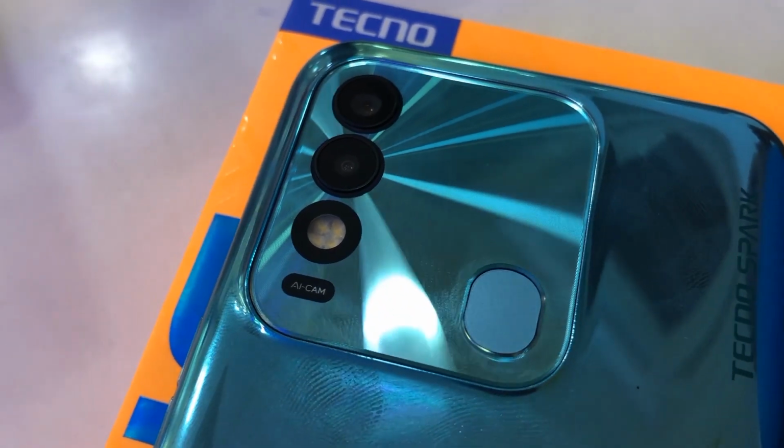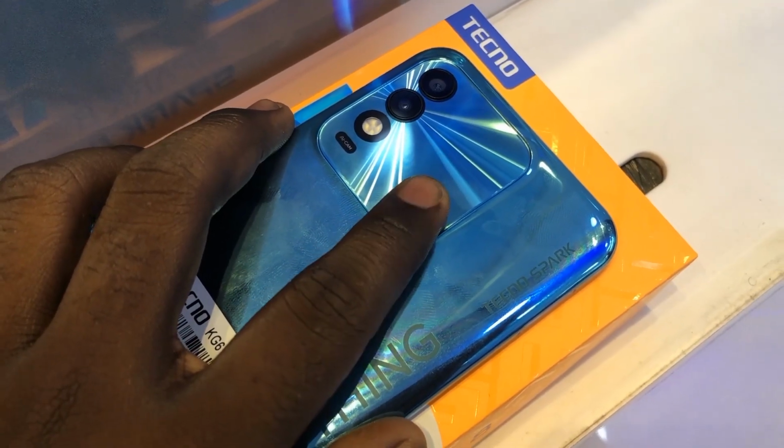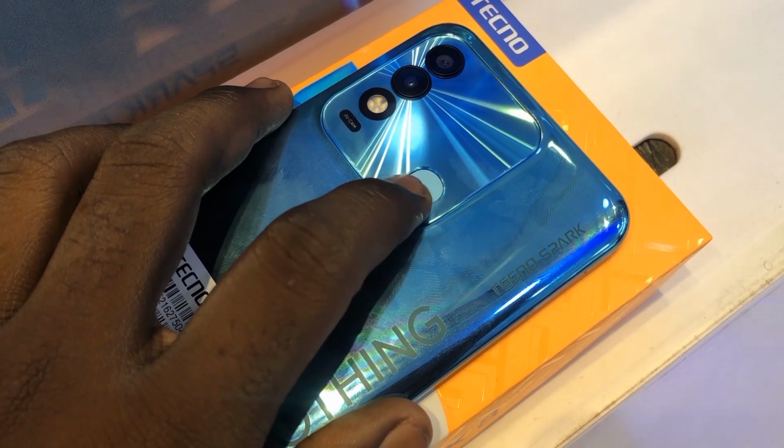The fingerprint sensor is awkwardly placed because of the camera bump at the back, which the fingerprint sensor is relatively small for people with big hands.